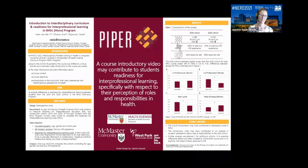Thank you, Anna. We believe that the COVID-19 pandemic may have contributed to the decrease in RIPLS scores seen in some of the subscales. Data that's not presented here showed a similar trend where readiness for interprofessional learning was lower in the 2020 cohort than in 2019 across other disciplines and programs in the Faculty of Health Sciences at McMaster. Something that was different in the BHSc cohort was an increase in the roles and responsibilities subscores.